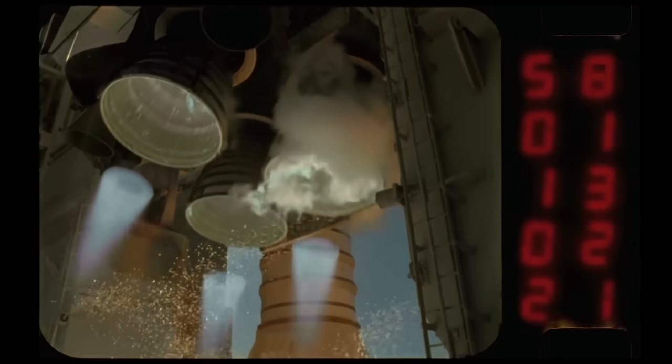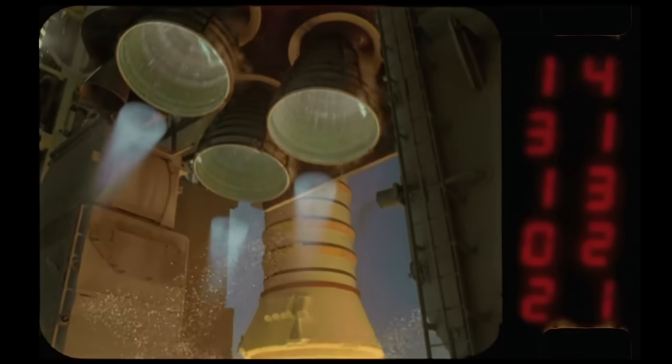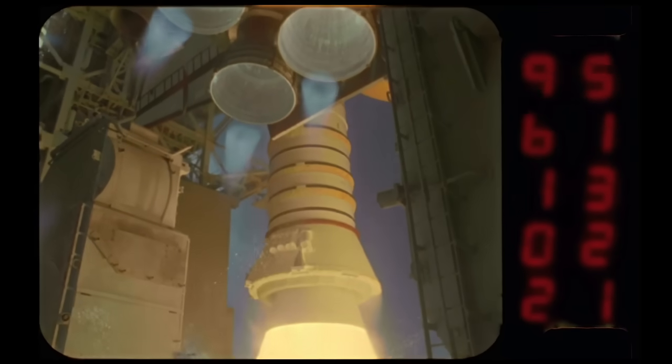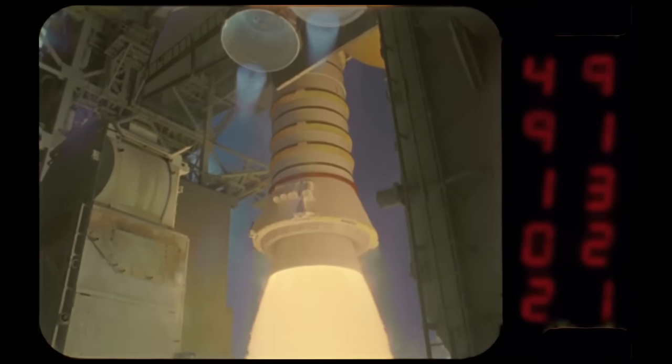This is pretty cool. You can see some of the oxygen, that cloud of vapor there was from the oxygen fuel umbilical. Of course, the solid rocket boosters have now ignited, and the whole vehicle is lifting off the pad. And you can see sort of the glory of this moment. I mean, there's an enormous amount of fuel being burned.